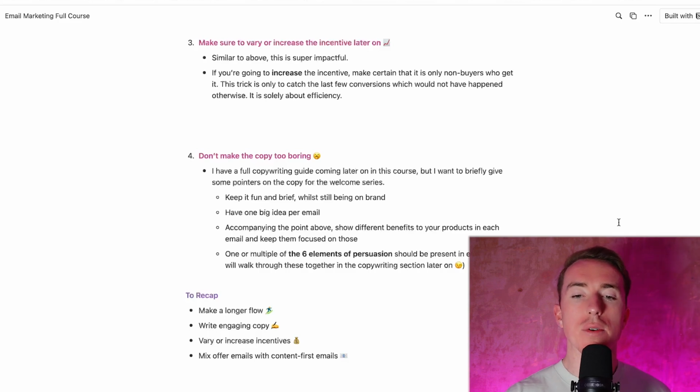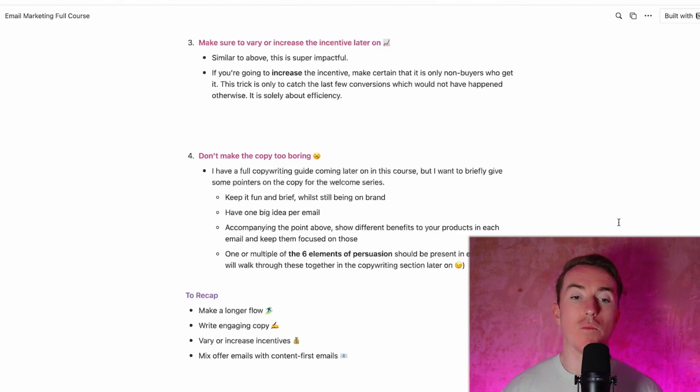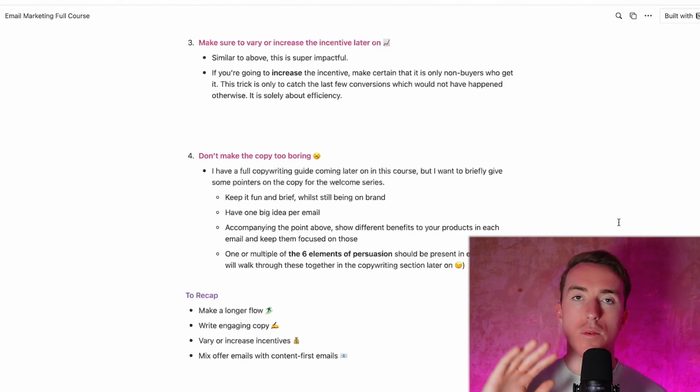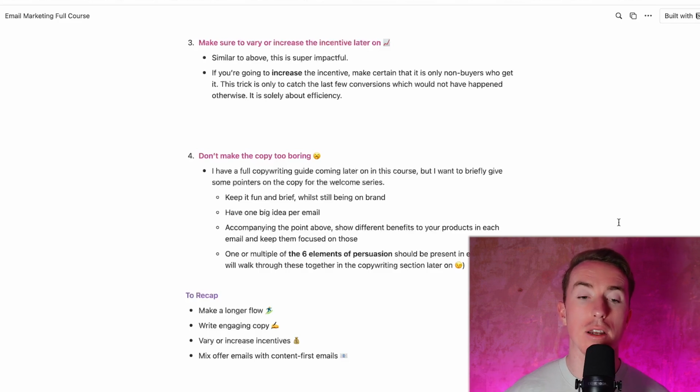Along with that, show different benefits of your products in each email and keep them focused on those individual benefits. And then, as we're going to go through in the copywriting guide, have one or multiple of the 6 elements of persuasion present in each email. Like I said, don't worry, we're going to talk through that in the copywriting section far later on in the course, but it's just something really good to bear in mind for your welcome series.